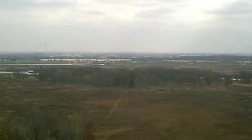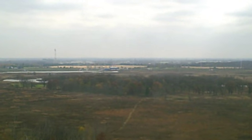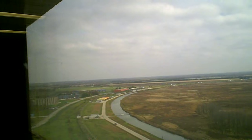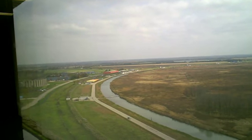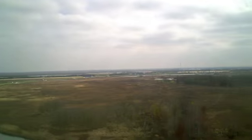Let's see if I can do enough of a zoom on it. You might be able to see some detail. On a very clear day, you would be able to see downtown Chicago rising in the distance. I think you can actually detect some large building sticking up. It's kind of in the haze. But we are fairly close to Chicago.